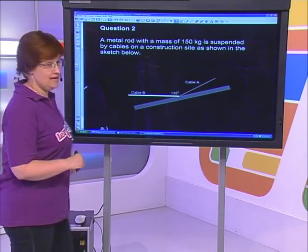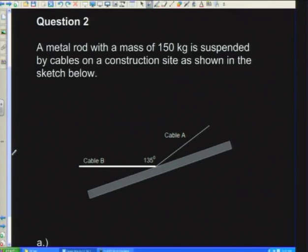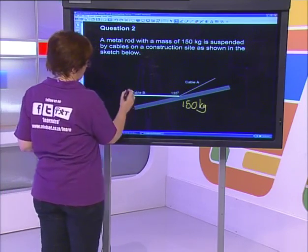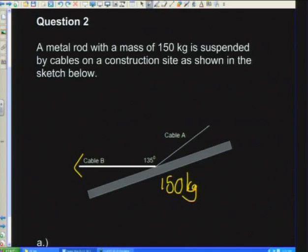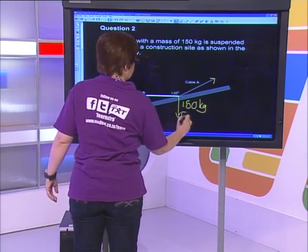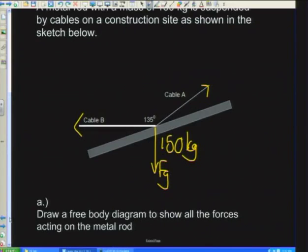Now, what we have here is, and we're going to fly through this one, a metal rod with a mass of 150 kilograms. So let's write it in here so I remember. So that's 150 kilograms. Is suspended by cables on a construction site as shown in the sketch. That means it's not moving, okay? So let's just think about this. Cable B is going to be pulling in that direction. Cable A is going to be pulling it in that direction. Why must they be pulling it up? Because it has weight. So gravity acts there.